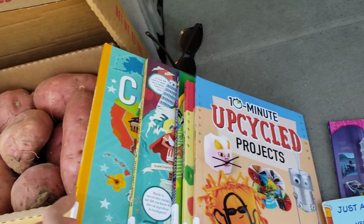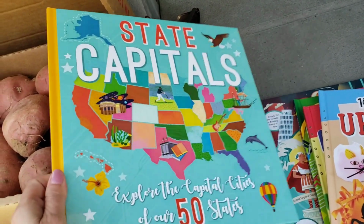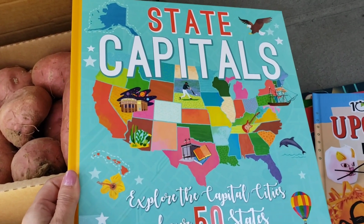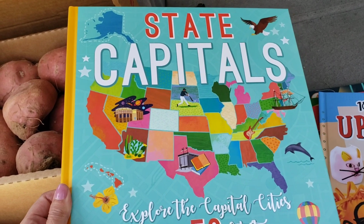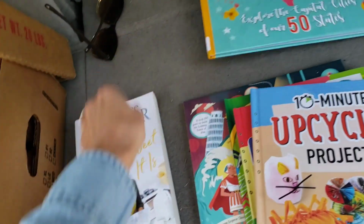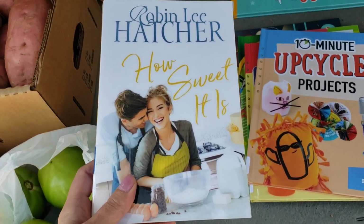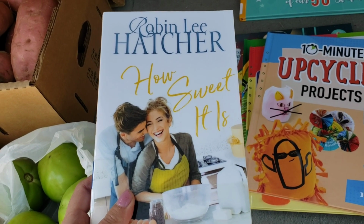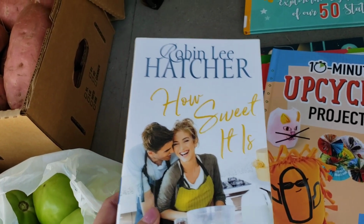I also picked up some books at the library. We got this State Capitals book by Usborne. We're going to be doing a State Capital unit study coming up, so I thought this would be a great addition to that. I picked up this book for myself, Robin Lee Hatcher. It's a Christian fiction. I like Robin Lee Hatcher. I've read several of her books, but I haven't read this one, and I thought that would be great to read.